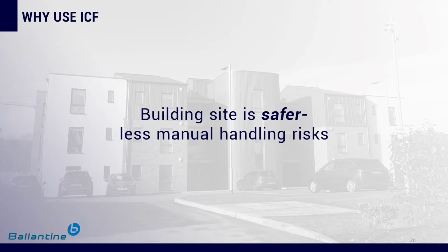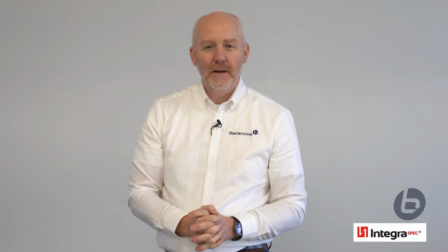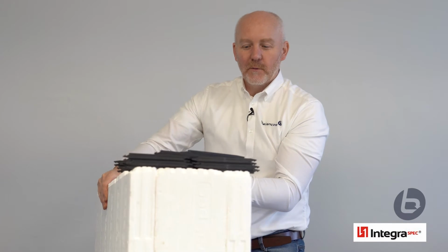Another advantage of IntegraSpec ICF is less manual handling, so it's a much safer product on site rather than handling concrete blocks. The panels are very light and easy to work with, and there's no way that it's going to hurt your back by lifting it.